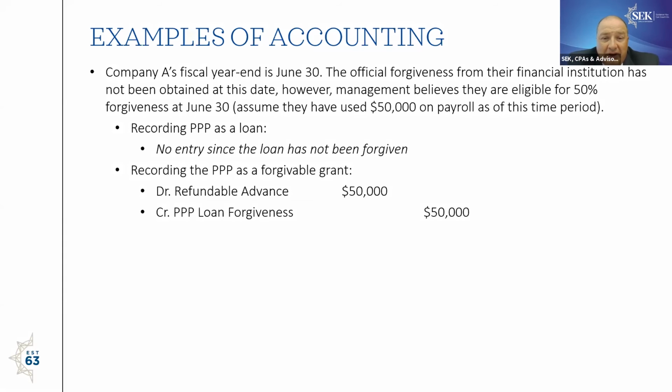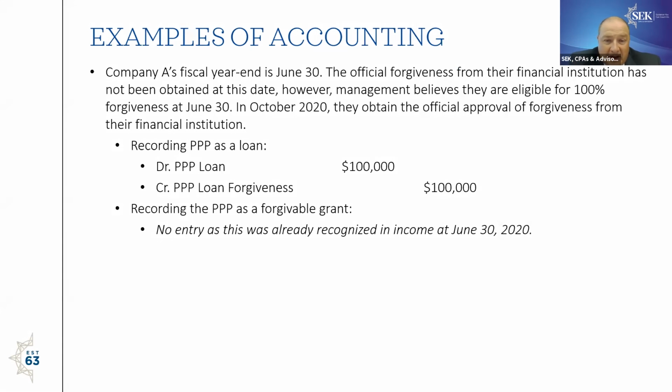Another example I have here is, assume in this case that they're not eligible for forgiveness for the whole amount, only 50%. So they say, we've used $50,000 on payroll by June 30, and we believe that we're eligible for forgiveness. There again, on the loan, no entry is made. If it's a forgivable grant, you could bring half of that money into income as of June 30 for the organization.